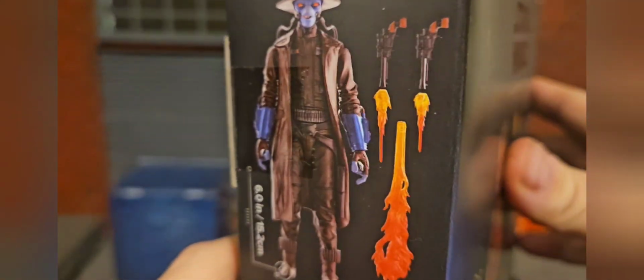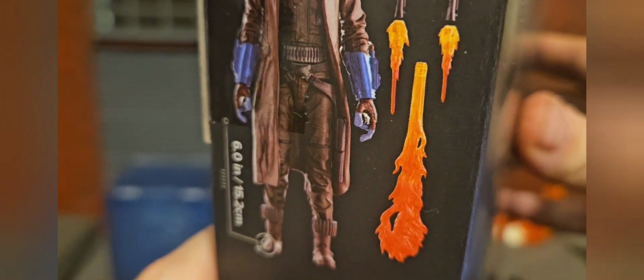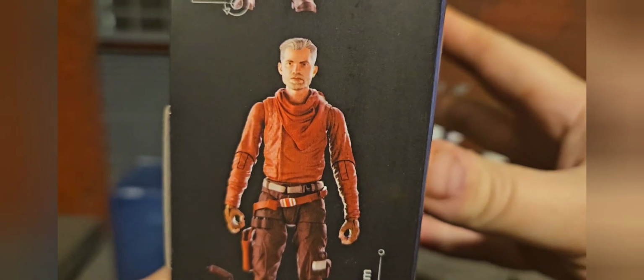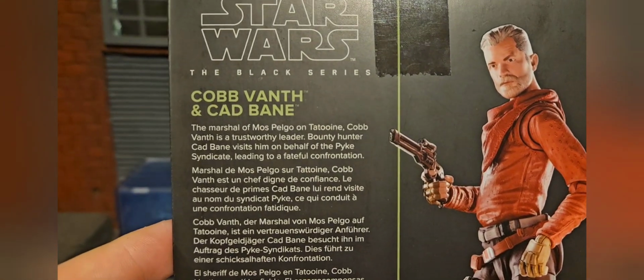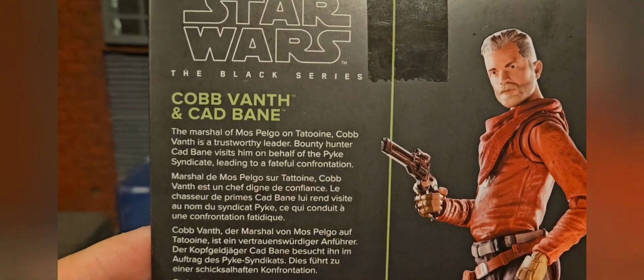This side, the breakdown for each figure. So it looks like we get 2 pistols and a bunch of blast effects. And Cad is supposed to be 6 inches tall. Cobb is also 6 inches tall and comes with just a blaster. Bigger Virtue Signal. Down here, stupid script. Back here, more stupid script. Same digital renders as the front. And we have a little bit of a breakdown and blurb on the characters that are actually in the box.